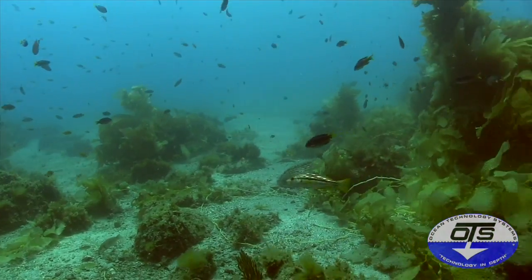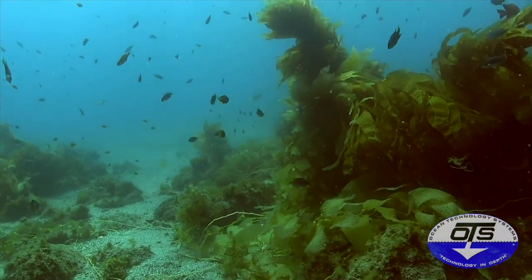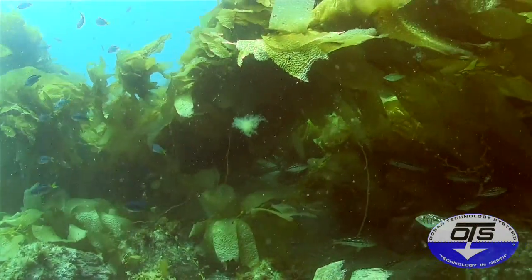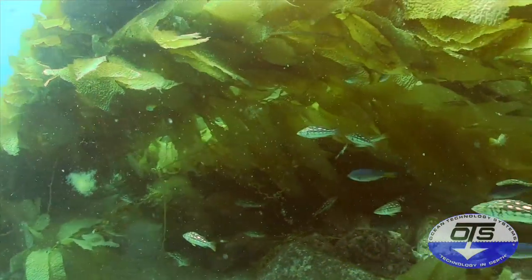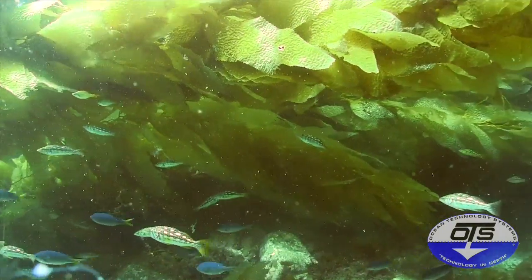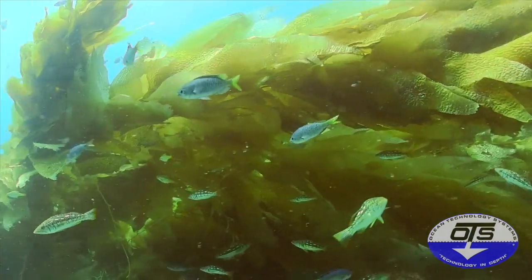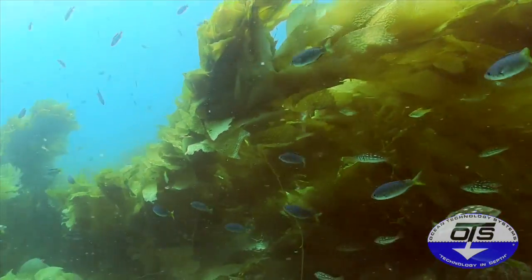It's a nice kelp bed, but today the kelp is all laying down because of the current. Now, we're actually parked upstream from the kelp, so we're going to have to plan our dive accordingly so that we don't get caught down current.